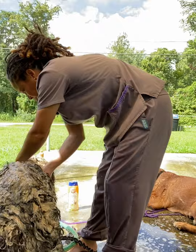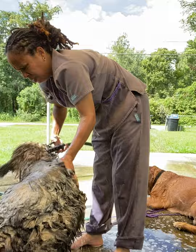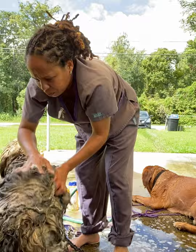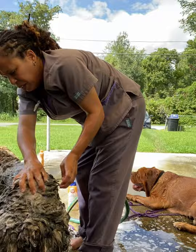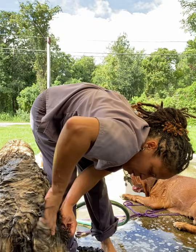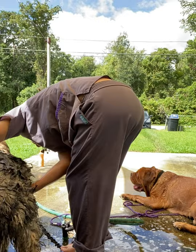So with him, I don't want to add too much soap. I want to get the soap that's on him through his hair. Because if you add too much soap and you don't rinse it all off, you can dry their skin out. Good boy, Lyon. Good boy. You got dirt from this carport all on you. I was gonna say, oh no, but it's just dirt. Come on.